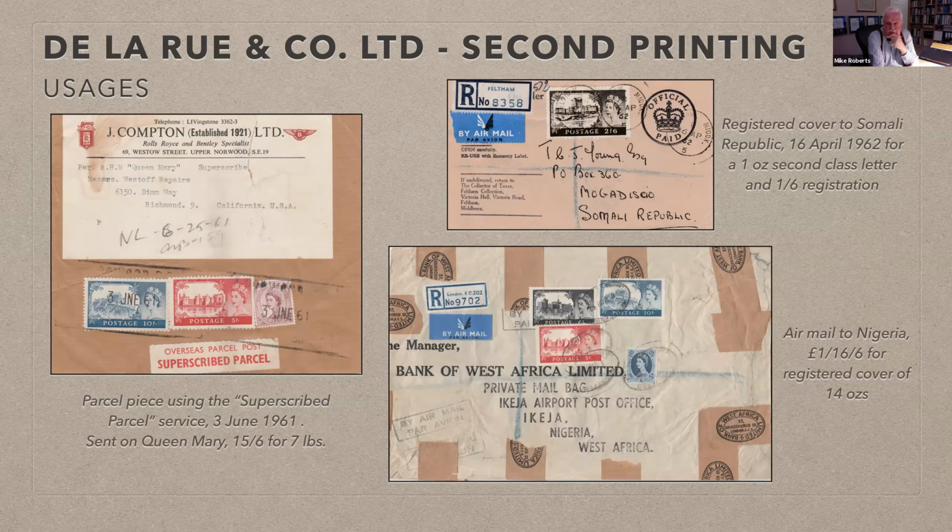Two other ones, an unusual one, an unusual rate to the Somali Republic, and a more usual airmail to Nigeria on a registered cover, on bank business.